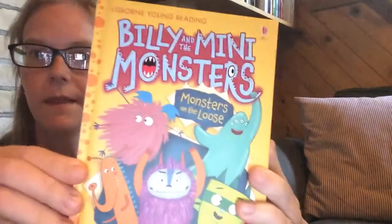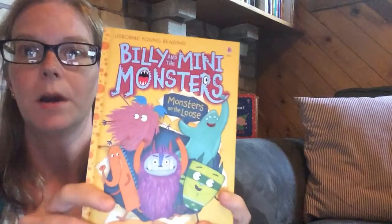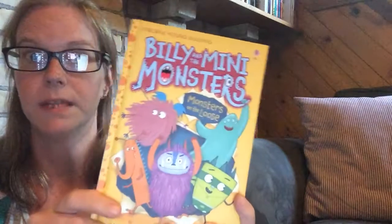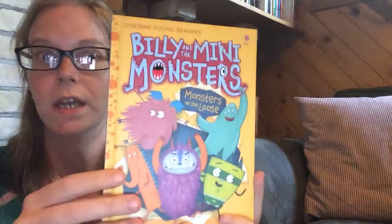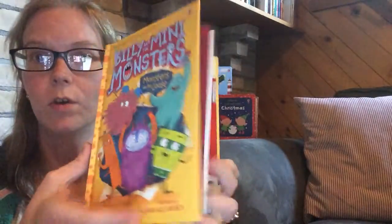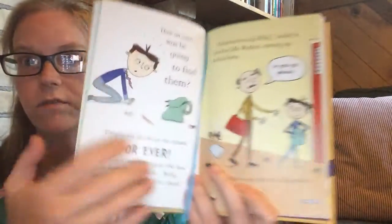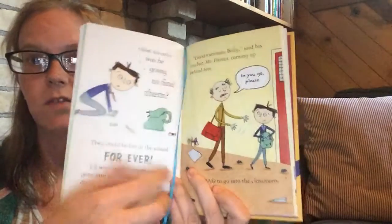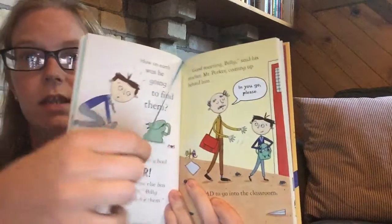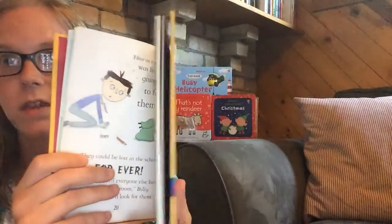Now we have the Billy and the Mini Monsters, Monsters on the Loose. This is a fiction book series, part of the Usborne reading program. It's in the Young Reading Series too, I would say grade 1. And it's the second book in the series. It has 6 books in it. If you open it up, you can see the pages are nice, glossy, sturdy pages. The illustrations are fun, big text, simple text for them to follow along with, and then you have this ribbon bookmark in it that Usborne provides in all of their Young Reading series of books.